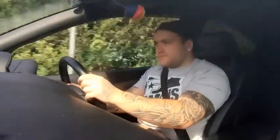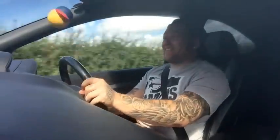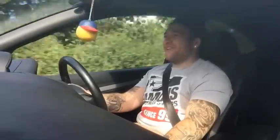Do the window up. Fucking sound coming out the back of it. Oh, beautiful. Absolutely awesome. Awesome sound.